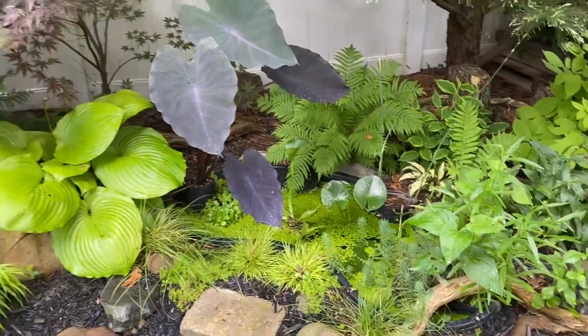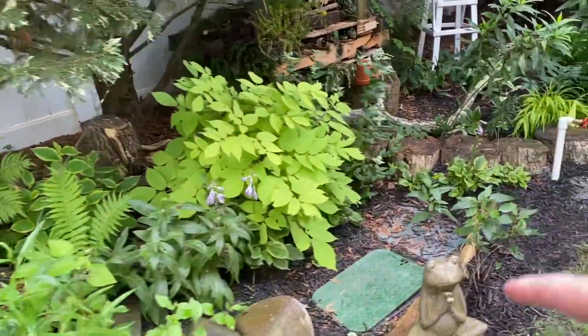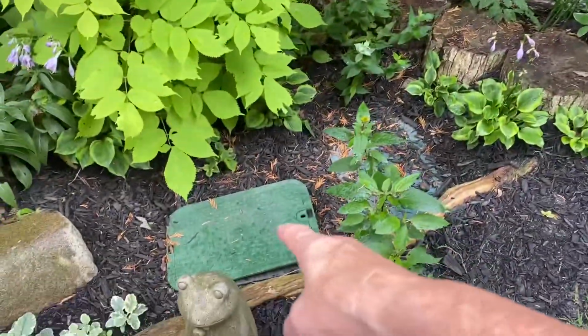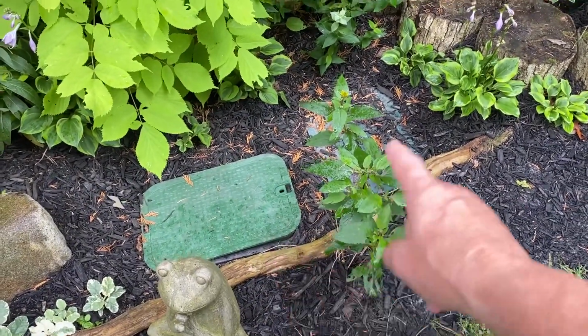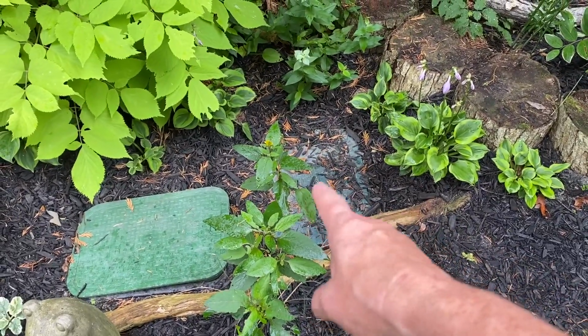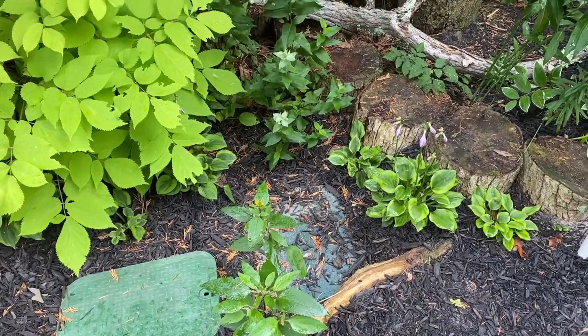So the pond is down here, and then in between we have these, our irrigation boxes. This one goes to the cutting garden and the kitchen garden. This was a new box put in, and that is our old box that does the entire sprinkler system for the entire yard. I think we have 9 zones on it.